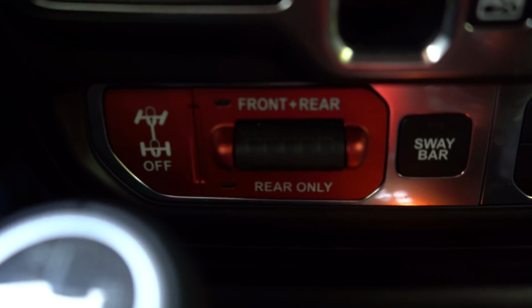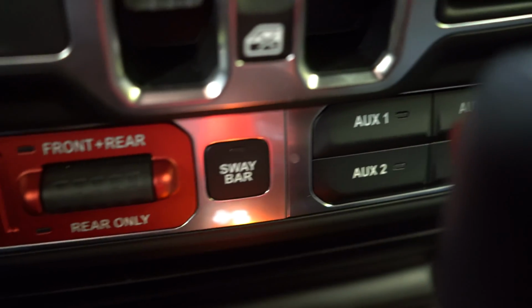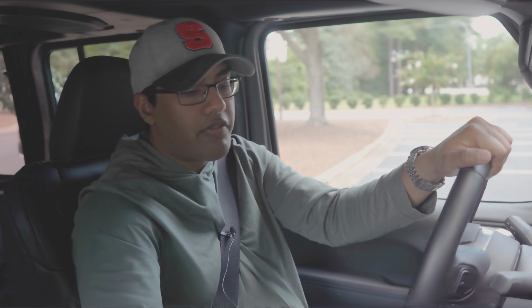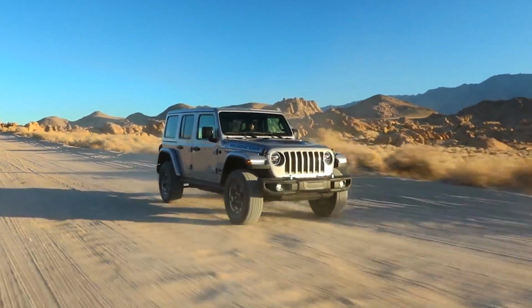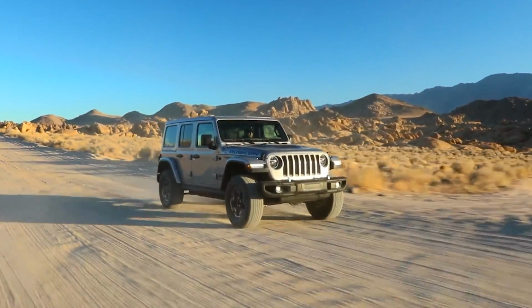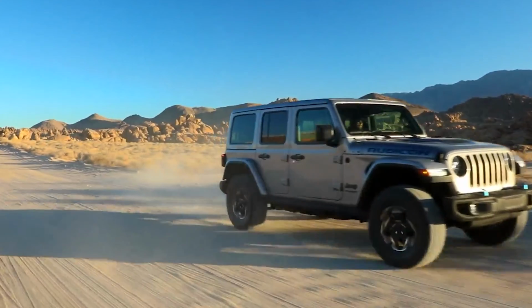You've got your off-road controls here, because this is the Rubicon, so you can disconnect your sway bars front and rear if you would like. Now obviously that's only for off-road use. Don't do that for city driving or street driving. You disconnect the sway bars to get yourself some better articulation when you go off-road, but anyway, most people don't need to screw with that.